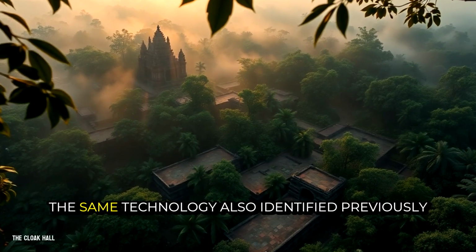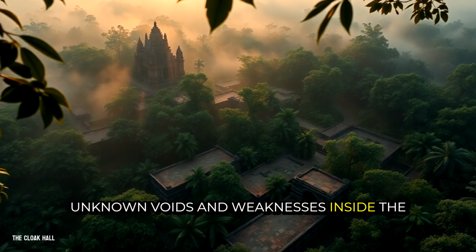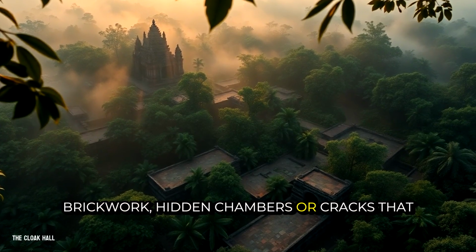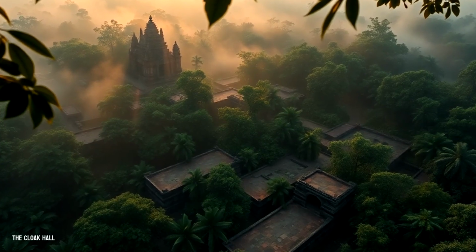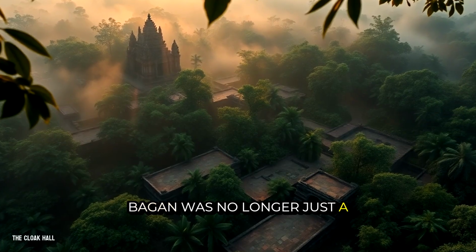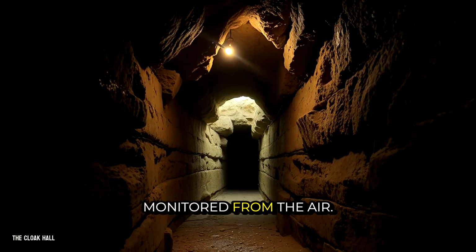The same technology also identified previously unknown voids and weaknesses inside the brickwork, hidden chambers or cracks that could be reinforced before they caused further damage. Bagan was no longer just a living museum. Its fragility was now measured and monitored from the air.